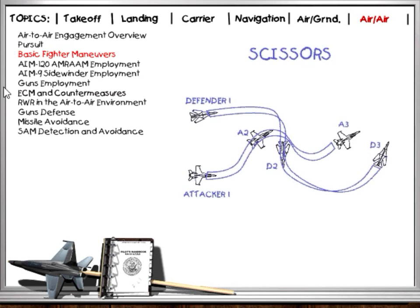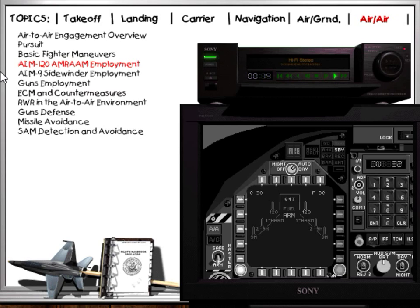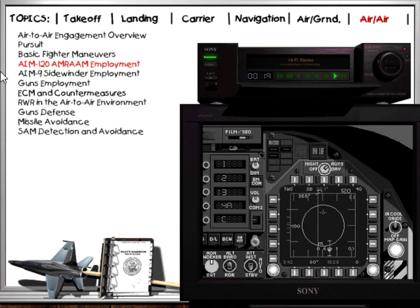The AIM-120 AMRAAM is an active, radar-guided, all-aspect, medium-range air-to-air missile with a maximum range of 90,000 feet. The AIM-120 has its own radar, allowing you to fire and forget. Select the AIM-120 using the left bracket key. Select a target using your air-to-air radar as discussed in Navigation and Radar.